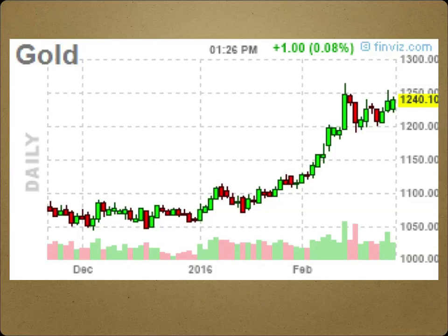And starting off, let's look at a daily candle chart of gold. When I pulled this at 1:26 p.m. Eastern Time, gold was trading at 1240. On this daily candle chart, we can see that yesterday there was a bit of a bearish reversal, but today gold's right back up. Over the last few weeks, gold has basically been consolidating between 1200 and 1250.